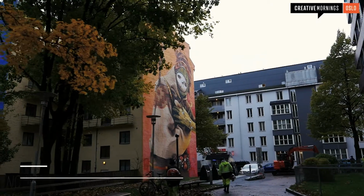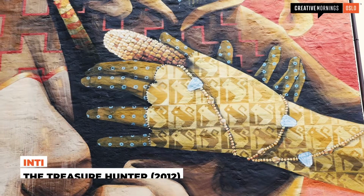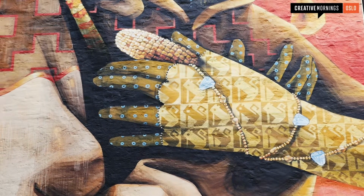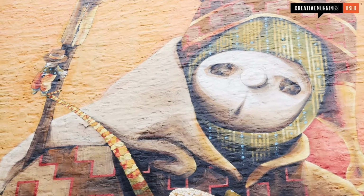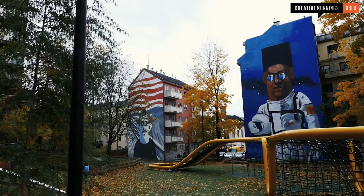There's a really beautiful mural, the first one painted in Tøyen in 2013 by a Chilean artist called Inti, and that's really bright, really vibrant. It looks like it was painted yesterday still, and it has a lot of symbolism, social and political undertones to it. Certainly one of my favourite pieces to talk about. But to be honest, I always say you have to love all your children equally, so I try not to pick any favourites.